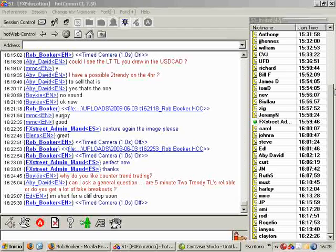AB says, can I ask a general question? Are 5-minute trend lines reliable, or do you get a lot of false breakouts? They're definitely just as reliable. You get more setups, so they're not more likely to fail. It's just more likely to have more trades. And when you have more trades, it does seem like more of them fail, in my opinion.